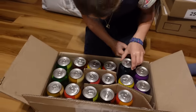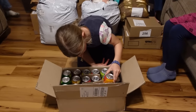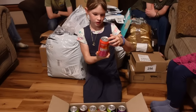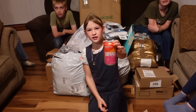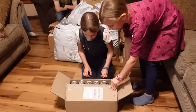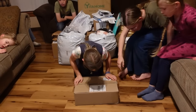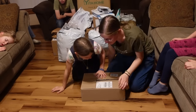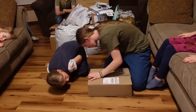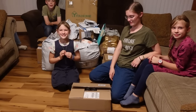So the gal that helped me out at the UPS store, she noticed on the side it had a label. She said it feels like soda. And we looked on the side and it said on the label that it was Zevia's. Is there any sort of markings of a name? Do you see a name on there anywhere of who this might be from? Well, thank you. I appreciate it, whoever you are.